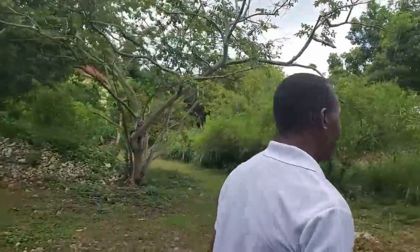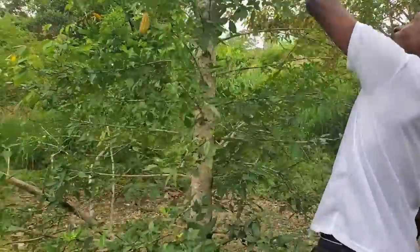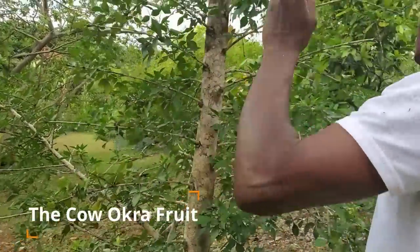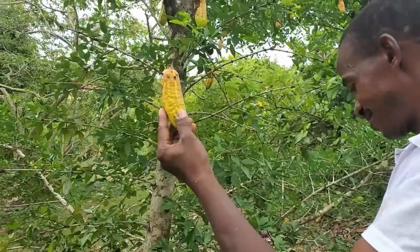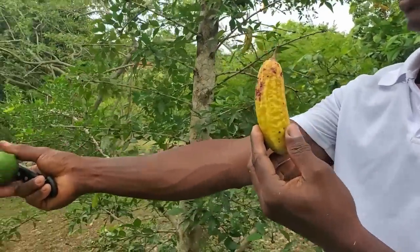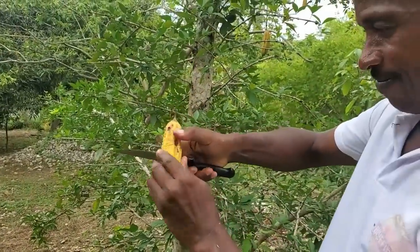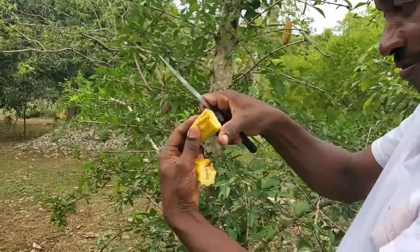All right, over here now. This is what we've been talking about. This is the cow okra, cucumber fruit. This is another unusual fruit. Somebody know this one? I'm going to cut it across so you can see what it looks like. We cut it across, and this is what it looks like right here.